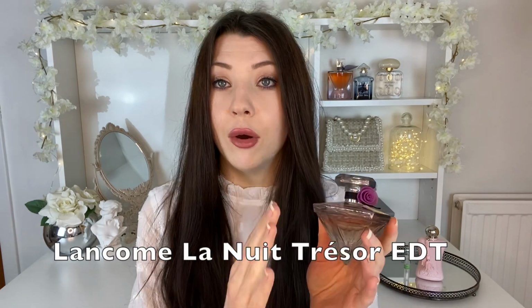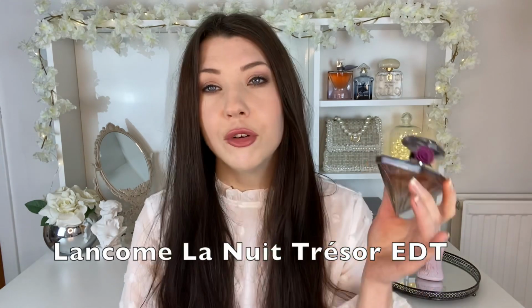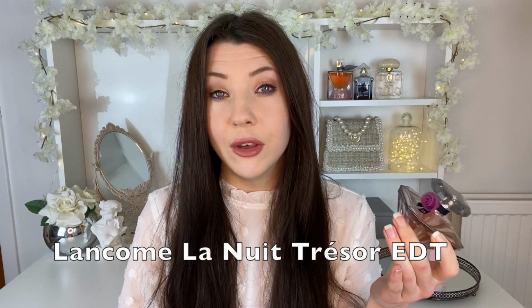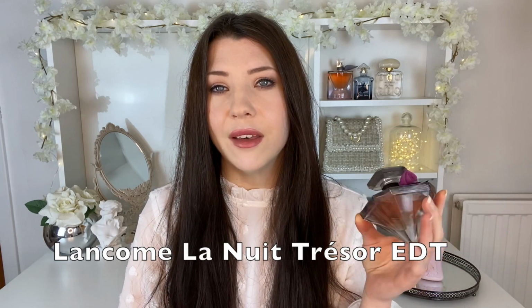Next up is La Nuit Tresor, the Eau de Toilette. So again, very, very fruity, quite light-hearted, quite fun, very girly, very youthful in my opinion. Gives a very carefree, fun, girly vibe. So La Nuit Tresor Eau de Toilette.